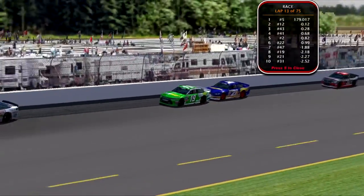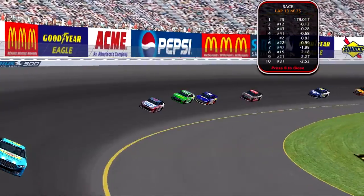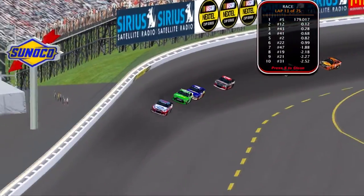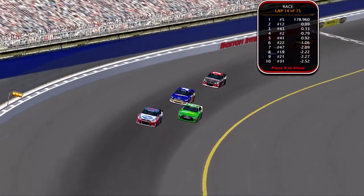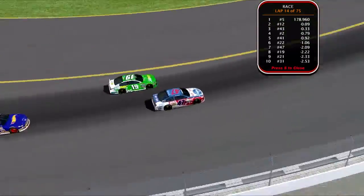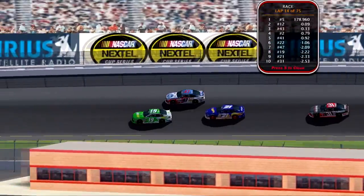PJ Williams, the points leader, is running in 8th right now, so another top 10 run couldn't really help PJ Williams today. There you see Richard Johnson, the 21, running solid in the race right now, with Andre Baranowskis in the old ride he was in last season. Richard Johnson did win twice last season, and both wins came in road course races.